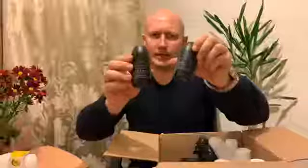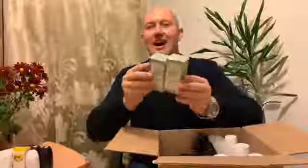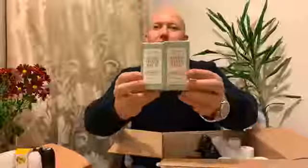All right, aftershave balm. You know, when I shave, I put this every time after I shave. No irritation, no pain, no itching or anything like that after you use this aftershave balm.